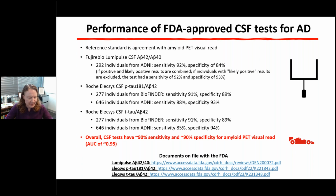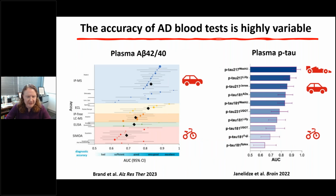So this is helpful in that it gives something to shoot for with these blood tests. So how do these blood tests perform? Here is some data on a variety of blood tests. On the left is a meta-analysis of many different studies. So these are not head-to-head comparisons. These are individual studies looking at plasma A-beta 42 to 40. And you can see that most of these tests have a station wagon or a bike level of performance.